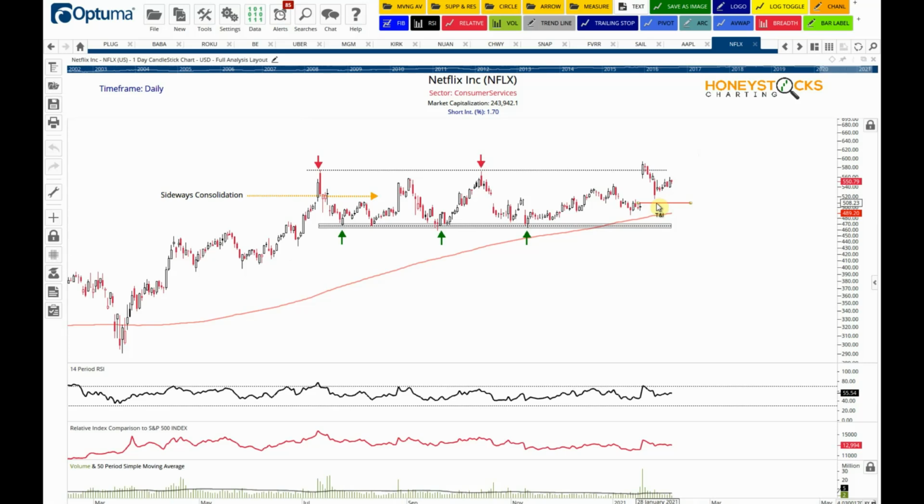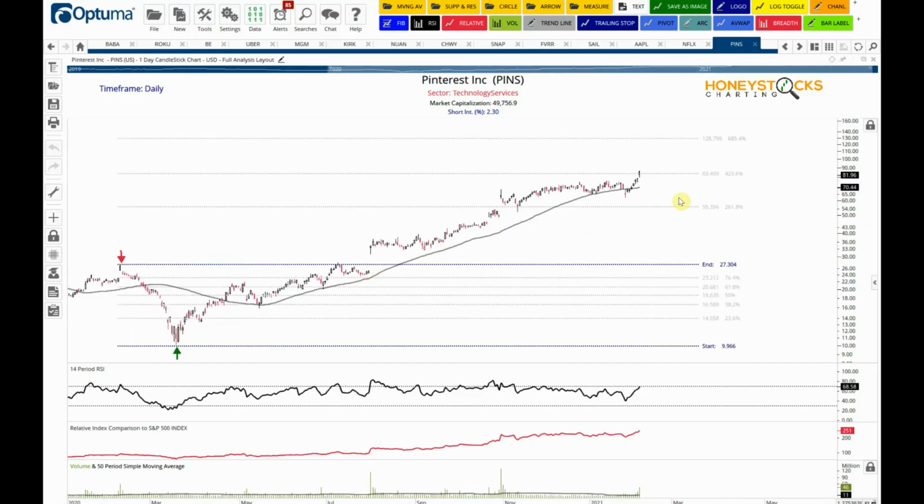Netflix pulled back, filled the gap, and it looks like it's starting to rally higher. Now, I'm not massive on buying stocks when they're in these sideways consolidations, as I've alluded to. But that said, it does look like it's starting to pick up steam. I think there's room to run with RSI here, so don't be surprised if we get a move from Netflix in the coming few weeks.